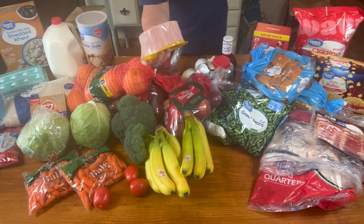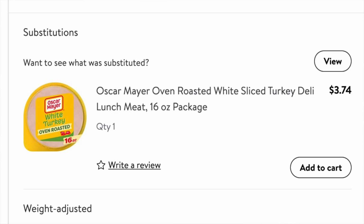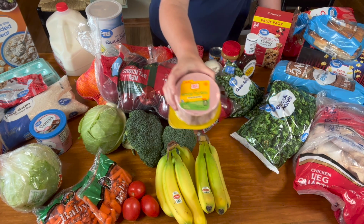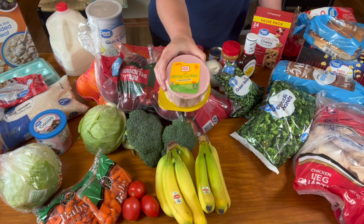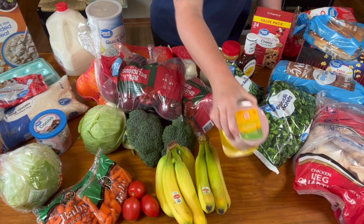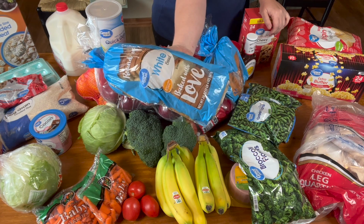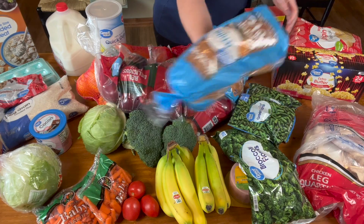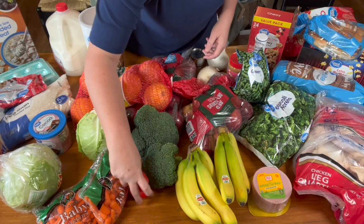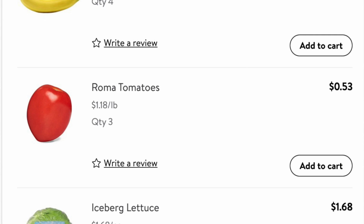Next, lunches. For lunches, I got some white turkey, which was $3.74. There is 16 servings in here, so that's 4 days worth of sandwiches for 4 people. I also got some lettuce to go on there. The lettuce was $1.68. Bread, again, the bread was 98 cents if I didn't say that before. And then if some people wanted tomato, then we could use 1 tomato for a sandwich or 2.